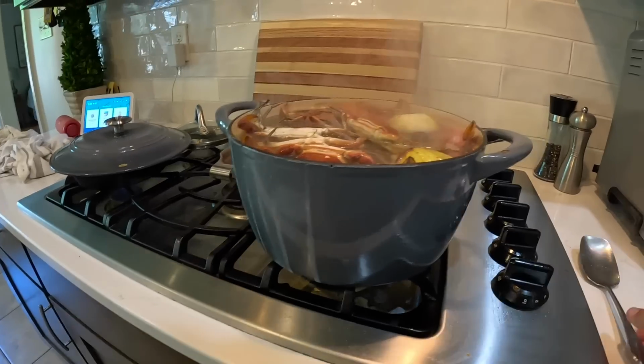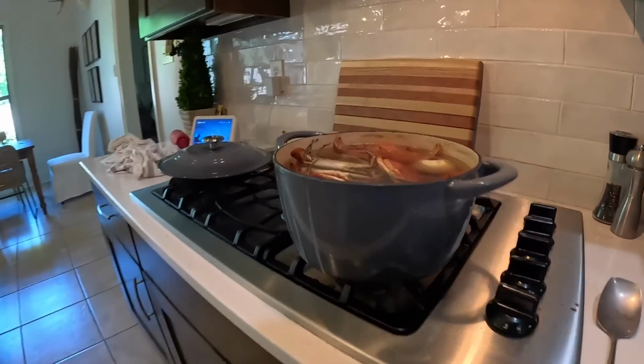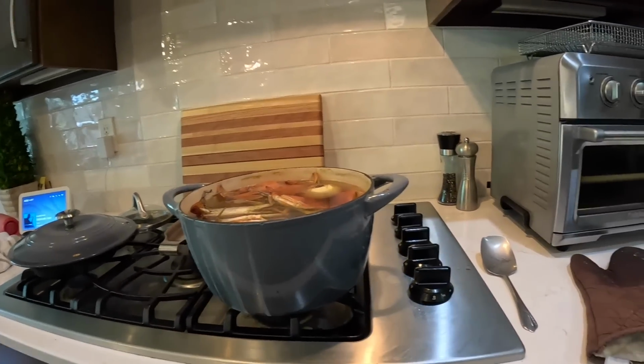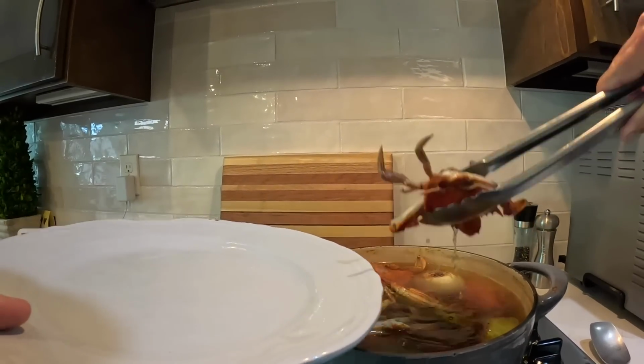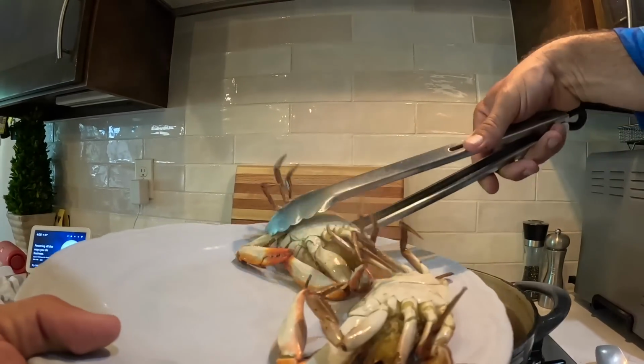I gotta go wash the boat, so I'll do that while these are soaking. All right, got the boat all washed. They've been soaking about 30 minutes, so should be perfect. Just gonna take them out and put them on a plate. I like to store them upside down to hold all the juice in that top shell.